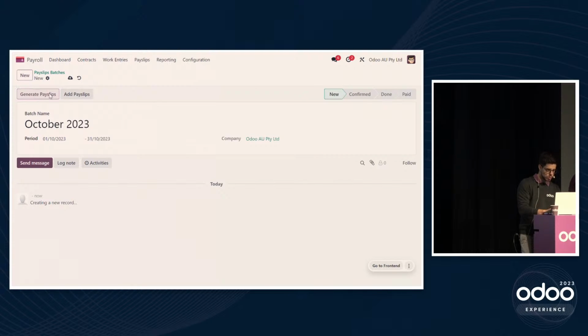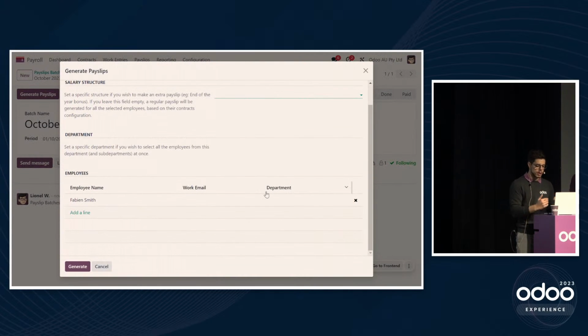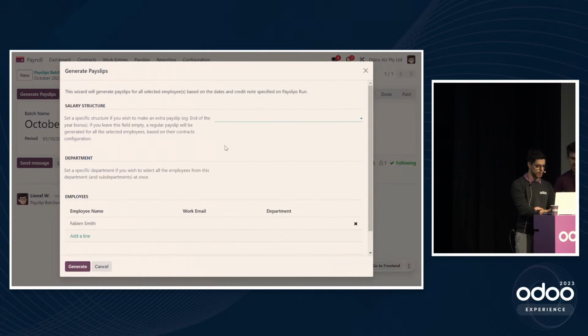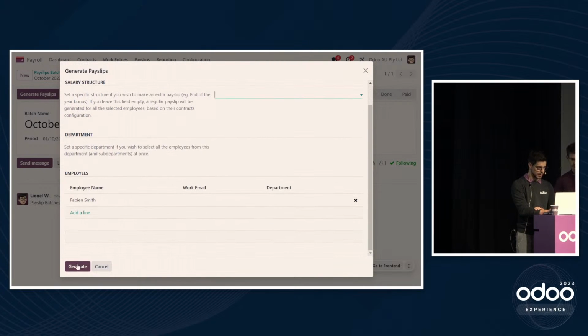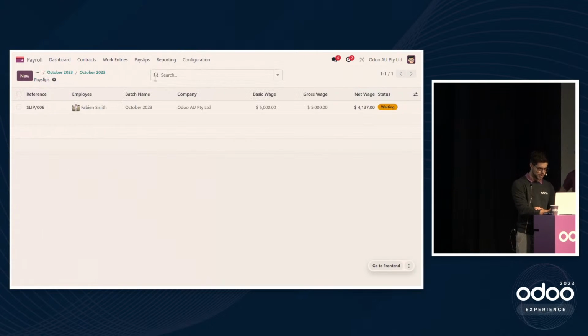Okay. So then I click on generate payslips, and here Odoo will show all the employees, but you can potentially filter down based on the salary structure. I'm just going to have Fabien here, and I generate it. And as you can see, all my payslips were generated at once. So here it's only one, but I can go check it.